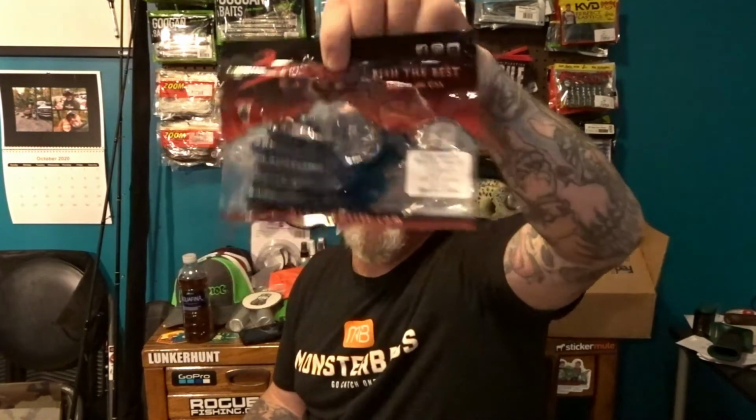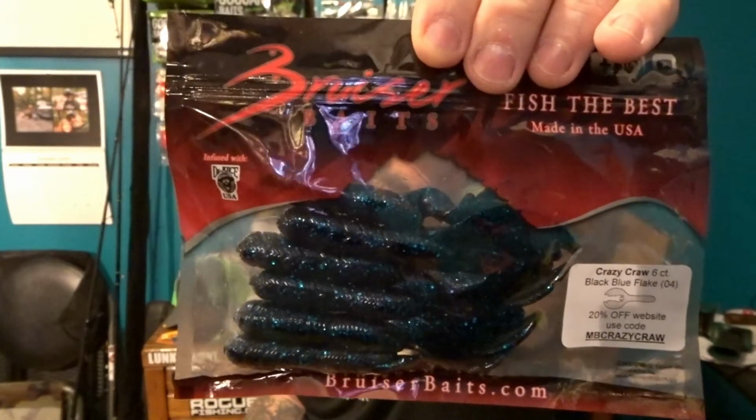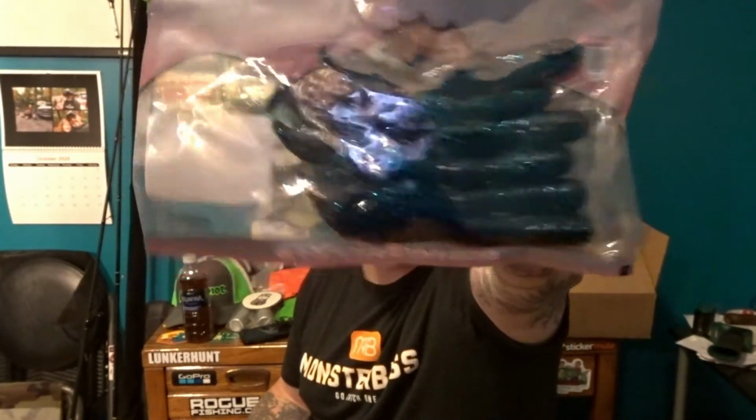So the first one we got is Bruiser Baits. This is a blue-black craw creature bait. Good trailer. This would be good to throw on that Strike King Thunder Cricket chatterbait. I love craw patterns, and these Bruisers are $4. Looks like there's 6 in a pack. So can't go wrong with blue-black, especially around where I live, because most of the water around here is stained unless you fish the rivers, and even the rivers get dirty when it rains. So really good bait to throw.